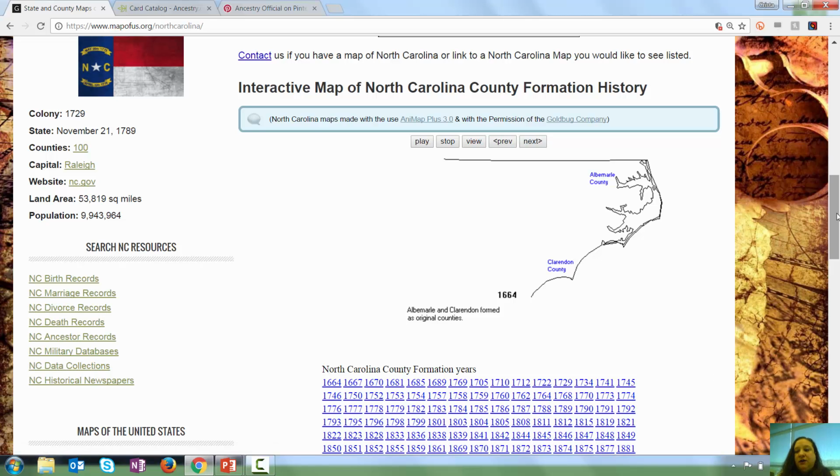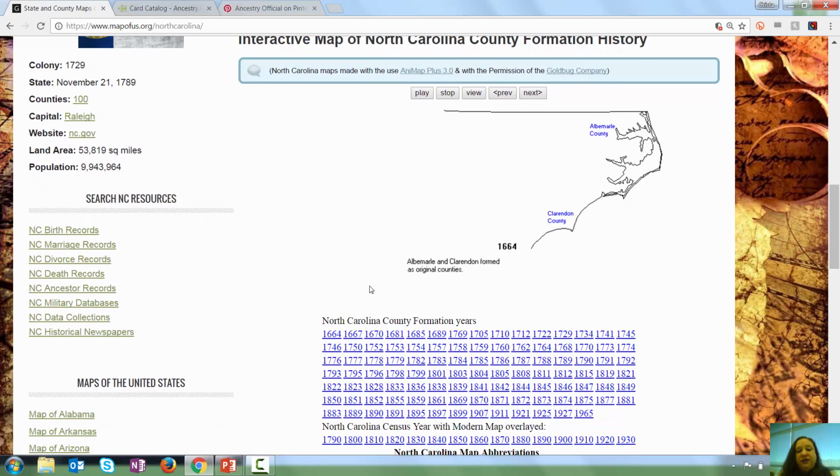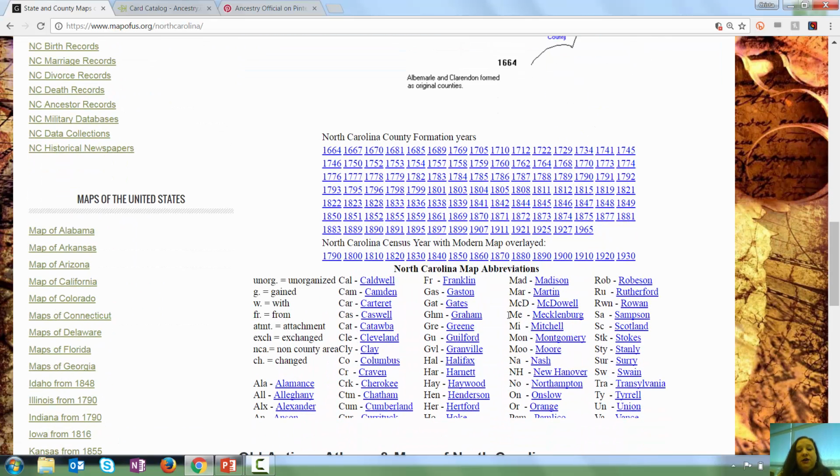My technology is struggling a little bit right now. It looks like I've got a Flash something that's not working correctly. I could try another browser, but I don't want to take the time to do that right now. But you can click through to specific years, and it will show you the boundaries of that location during that time. You can also come down here and click to learn more about the specific counties in the location.